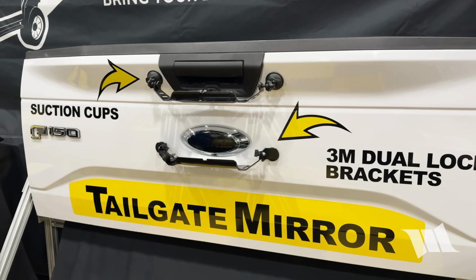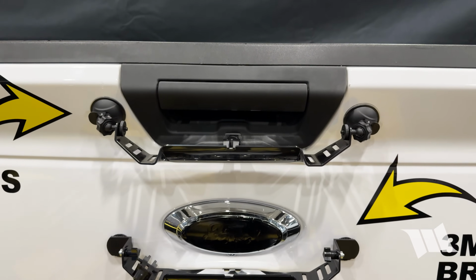There is a list on our website, tailgatemirror.com, where you can see what fits what trucks. The suction cup fits on most of the trucks, and there's a couple of trucks that only fit the brackets just because of the lack of real estate around the backup camera on those trucks.